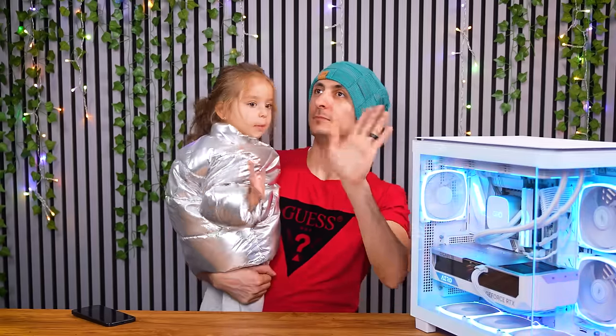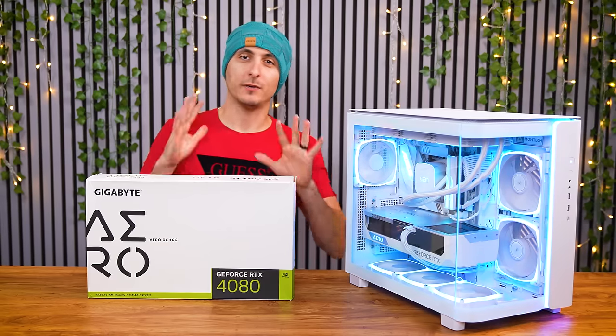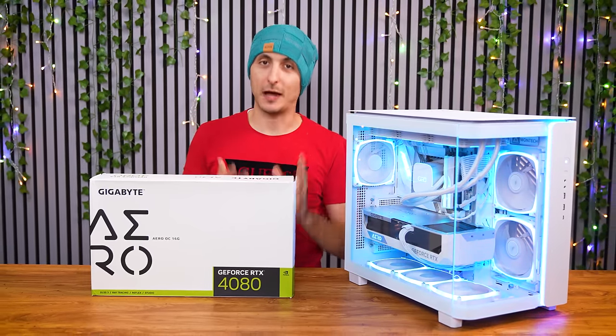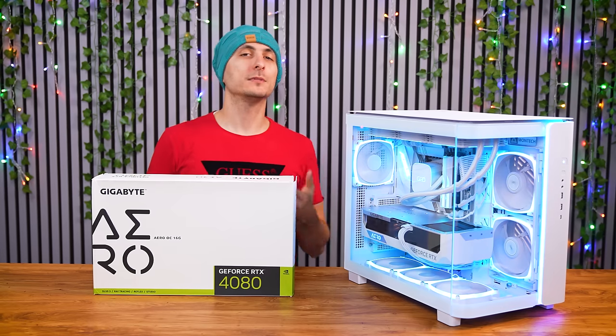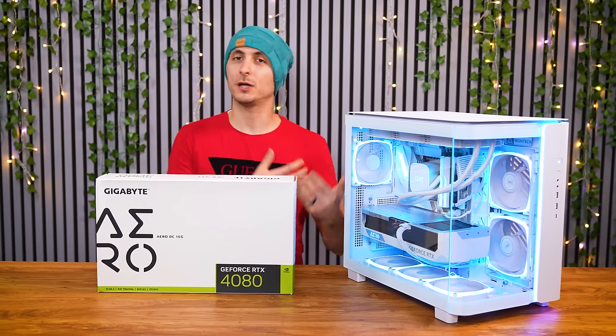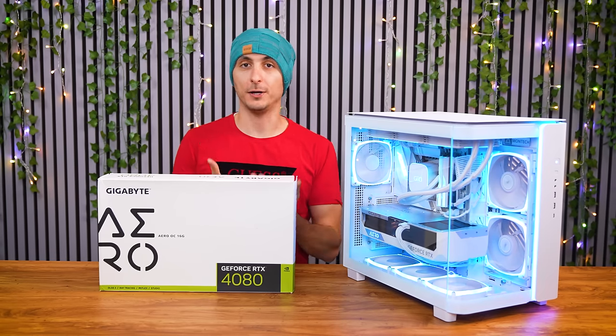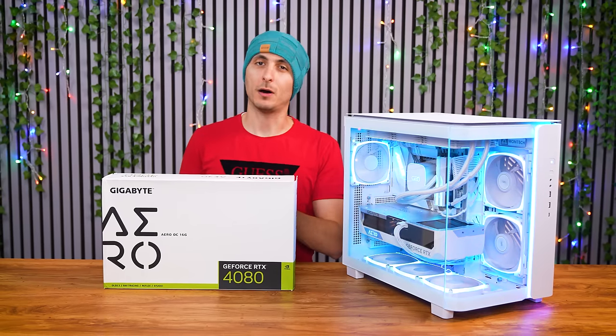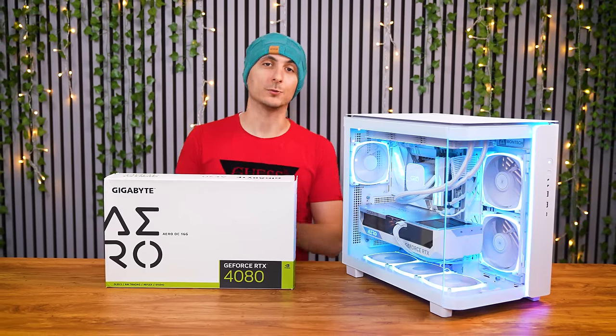Now, if our budget was only $2,500, then I would have easily made the switch to the 7900 XTX because of the value. But ultimately, it comes down to your choice, right? That's the beauty about doing these builds, is that you can choose whichever parts you want to go with based on your budget. So I'll drop a link to a few 7900 XTX models that I recommend going with if that's the route you guys want to take.